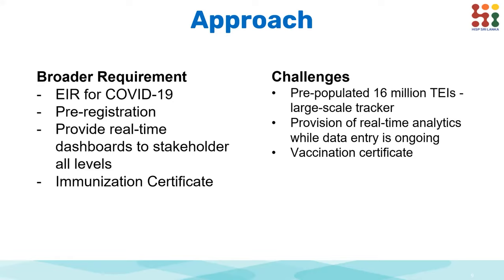So there were main challenges that we really didn't know initially how to address. A few of them are how to pre-populate the 16 million tracked entity instances. This 16 million number is the entire adult population of Sri Lanka, which was of course made available to us by the electoral database. So we had the entire list of the adult population readily available, but how to get it into DHIS2. And then, providing real-time analytics in this kind of large-scale tracker implementation, and producing vaccination certificates. So let's see how we address these three main challenges.